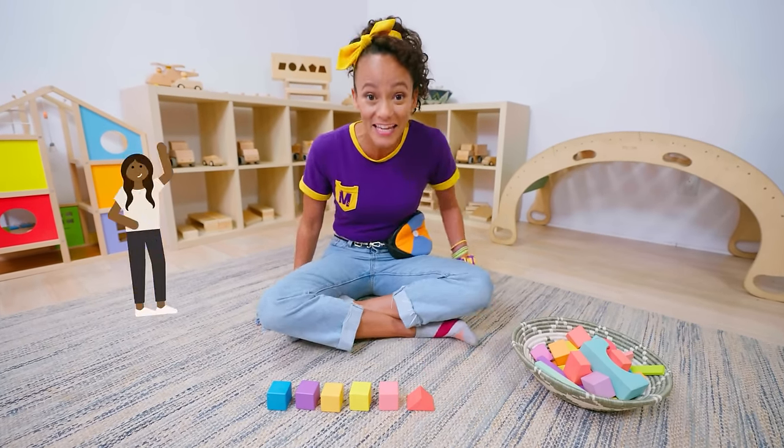Wait, I see some more trees over there. Let's go check it out. I know, let's be a buzz and buzz over to that orchard. Buzz. Whoa! Check out this orchard! There are so many different trees here. Let's count the trees. One, two, and three! Three trees! This one has lemon on it, and this one has avocado, and this one over here has oranges. Do you know what they all have in common?